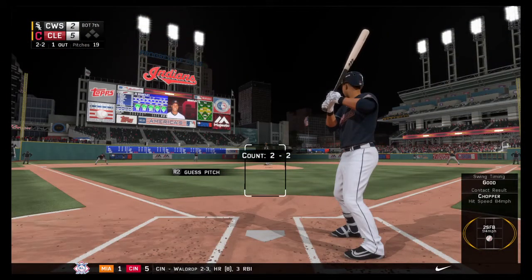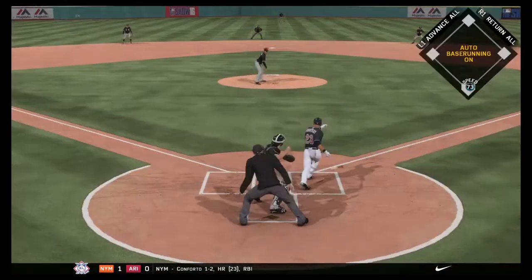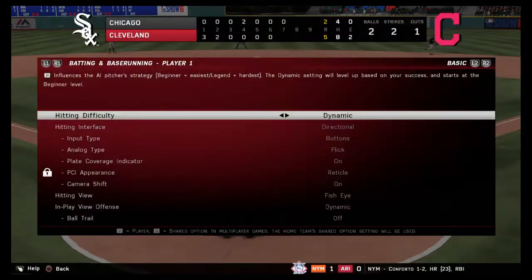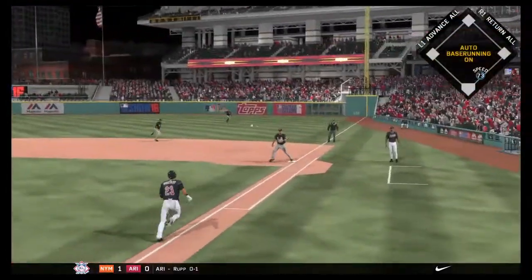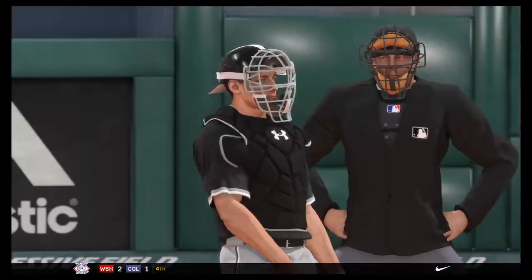Five runs, 8 hits, and 2 Cleveland errors so far. Bottom dropped out on him, and that's a strikeout. And he makes the throw to first. Brantley is retired, 2 down now.